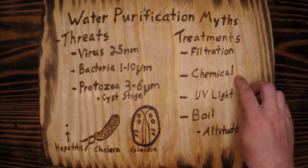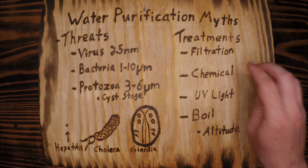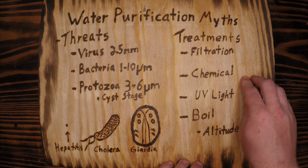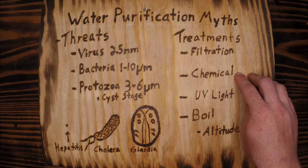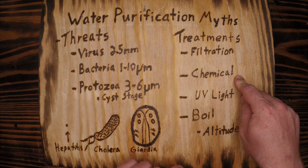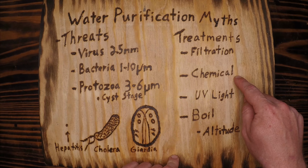Chemicals are next best. We have iodine, we have sweet water, we have chlorine, and these do work fairly effectively. They come along with a change in taste. Personally, I used iodine almost exclusively for 4 years. It got to the point where water that didn't have iodine in it tasted a little funny to me.